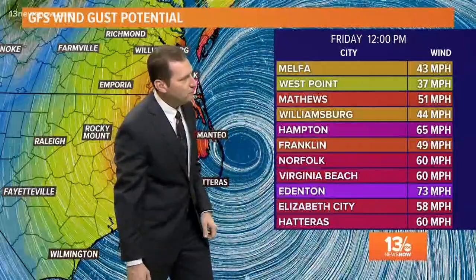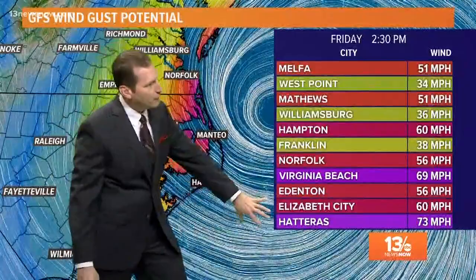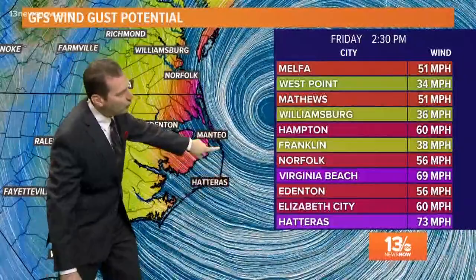Norfolk, Virginia Beach, Elizabeth City still at that level. Edenton, we could see some strong gusts down around the Sound, so we're going to be watching that. Hatteras, obviously, on the backside there, maybe catching a little bit of a break, but more squalls could come back around, and as those winds shift to the northwest, this is where we're so concerned with the Sound side flooding, those strong winds through the afternoon.